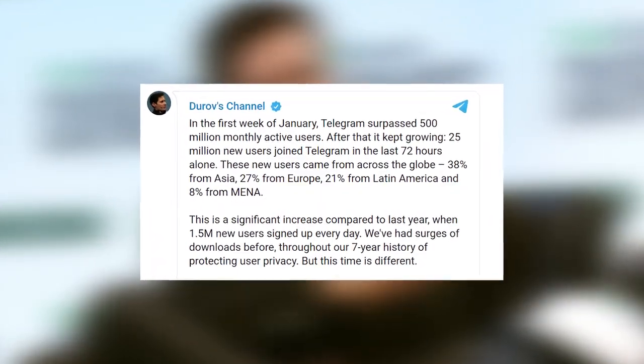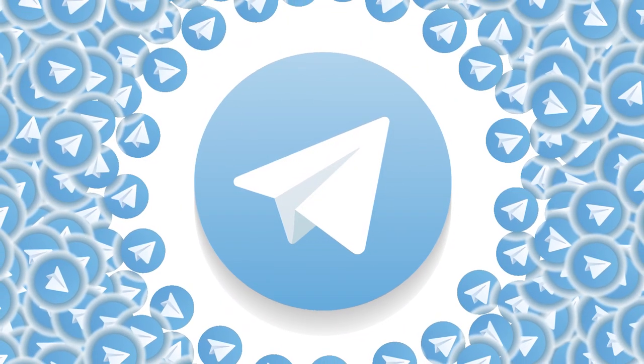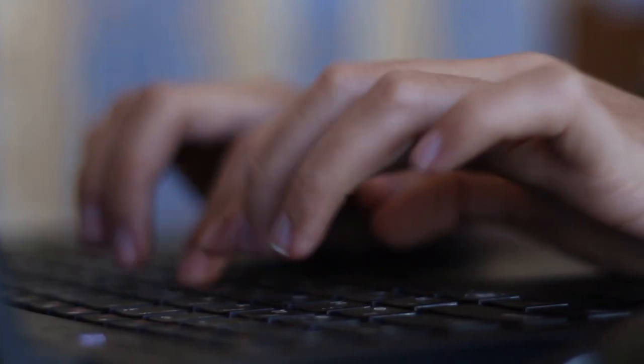Pavel Durov reports that millions and millions of new users are joining Telegram, and thus more and more people text in the messenger. This video is about Telegram tips and life hacks that will be useful to everyone and every day.